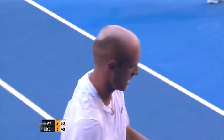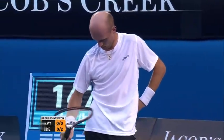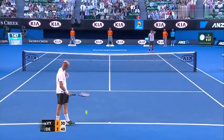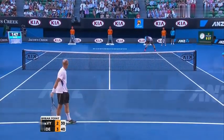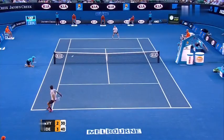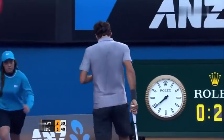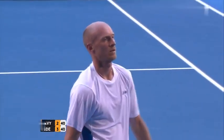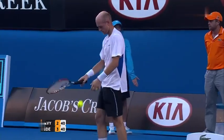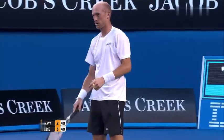Davydenko was able to get himself out of a hole in his previous service game, and he's forced to do likewise here. Davydenko took a little bit extra time there. You heard Jerry Armstrong in the toss of the coin say that the time limit had not changed as far as the Grand Slams are concerned.